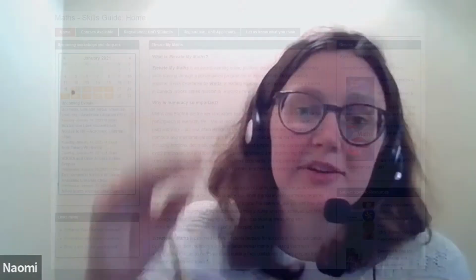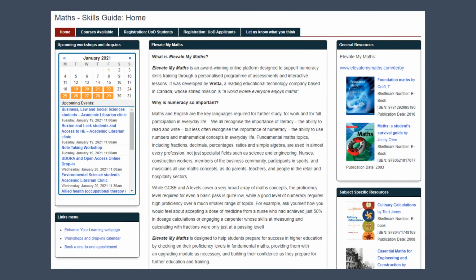I am, yes. This is under our skills guides heading. We've got this skills guide for maths. The subject guide for maths is what I would recommend for maths students wanting library resources. The skills guide for maths is for all students who want that extra help and support with maths.